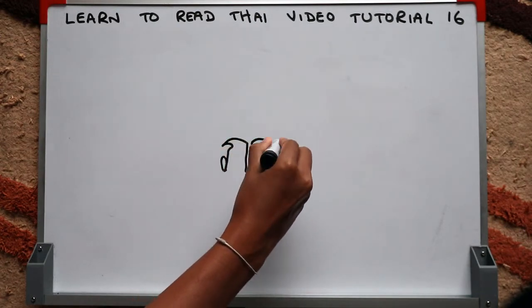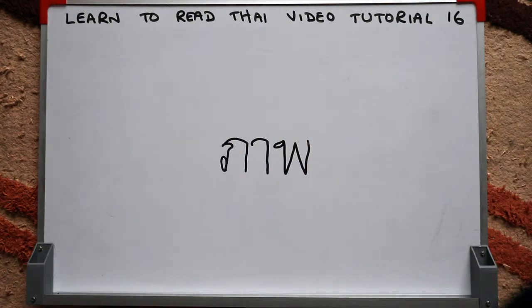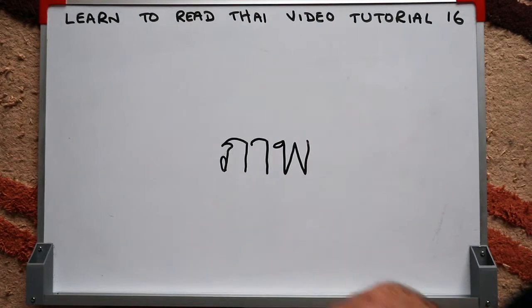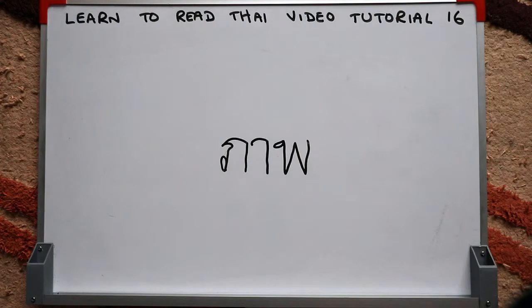This has a P sound as an initial and a final consonant. So we've got the poor sampao initial consonant, then the long R vowel, then the poor pan final consonant, which still makes a P sound. ภาพ. And that word means picture.